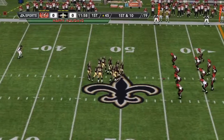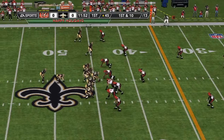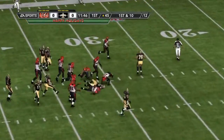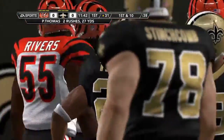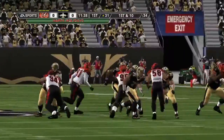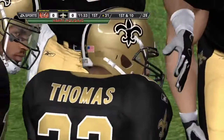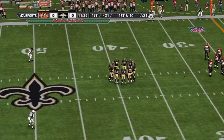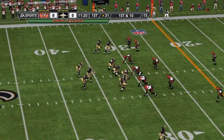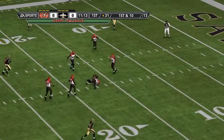They line up at the 45. Here's the give. He's wrestled down around the 31-yard line by Crocker. First down, 10 to go. Has a man out to his right. Another catch on this drive.